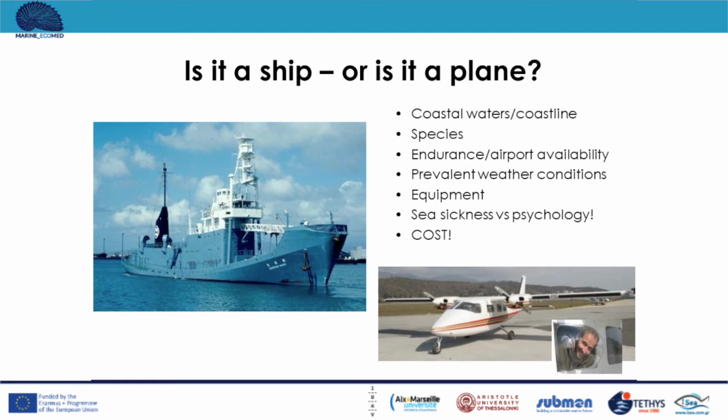We need to consider seasickness and psychology. You can get seasick and not be afraid of planes, or you can never get seasick in very rough seas but be very afraid of planes, which can, of course, create an issue if you do an aerial survey. And then we need to consider cost, which is a very important part of our equation.